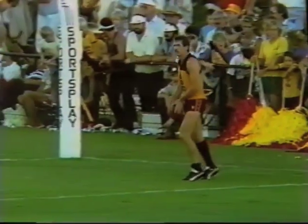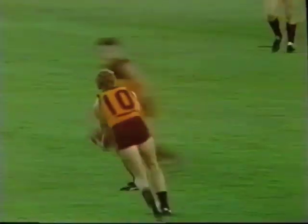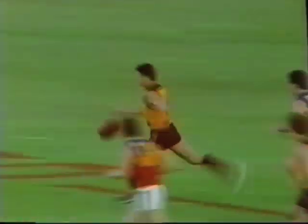12-15, placed 18-7. Doug Barwick is going to be a very, very... He's had a great year so far. He's going to be a dangerous player all year for opposition sides. There's Fidge, as Bobby said, has really stuck to his guns and hasn't been disgraced, that's for sure, in this last half. There's the kick from Raines.